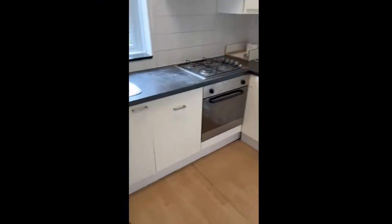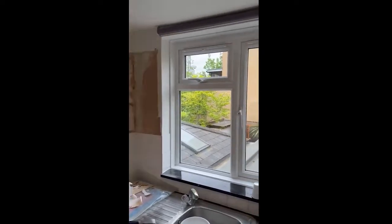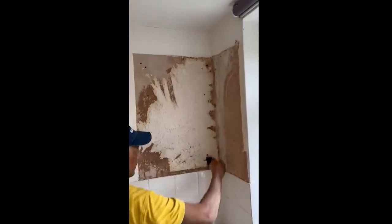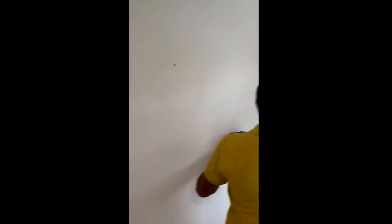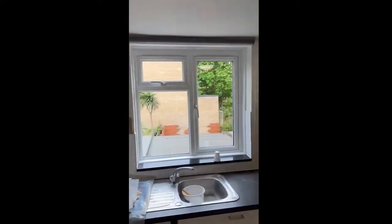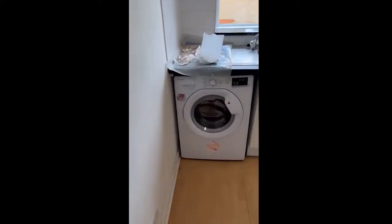Hey Ruth, I'm just inside your kitchen and there's your new window in. Behind the cupboard that we've taken off is just some wood chip. We're going to remove that. And actually, Vittel, can you just move to the right, just so I can show? We're just going to leave it. We're not going to put any cupboards there. It just makes the room feel much, much bigger.